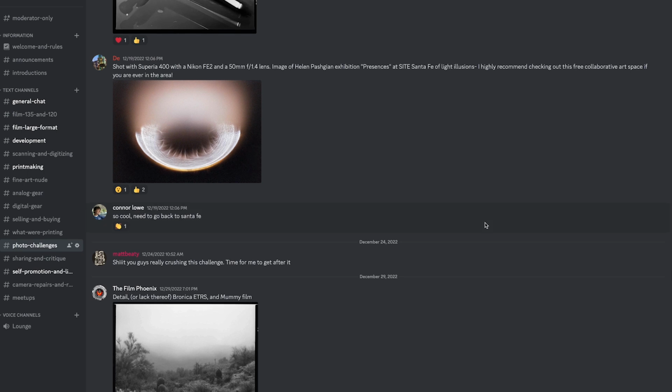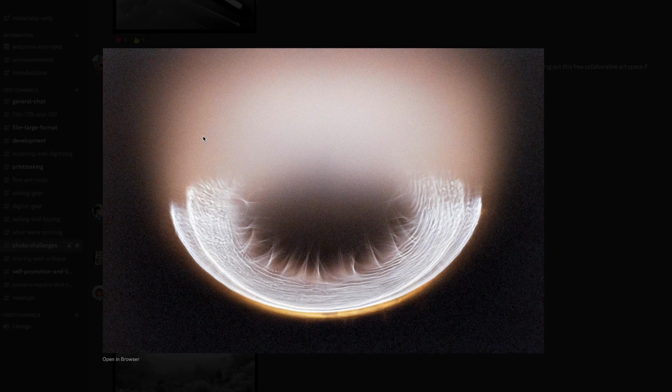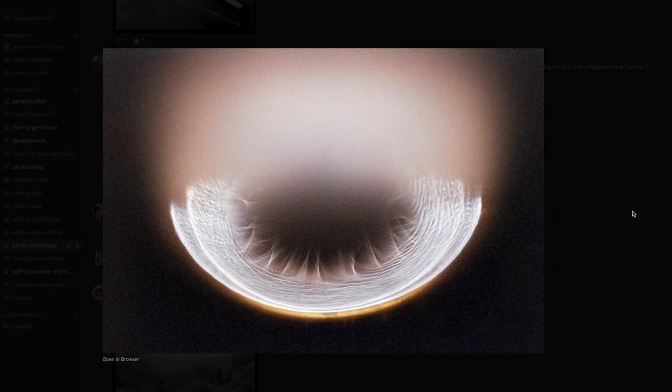Diana Oakes again. Superior 400, FE2, 50mm 1.4. Free collaborative art space in Santa Fe. That's like a freaking the thing in your eye. Iris? No. I don't know what that is, but it looks like an eye and I think it's cool. I like it. Kind of trippy. It's almost like you held like a filter in front of half the lens or something.